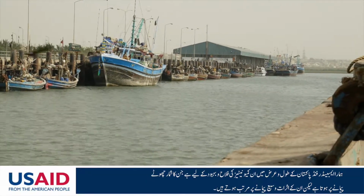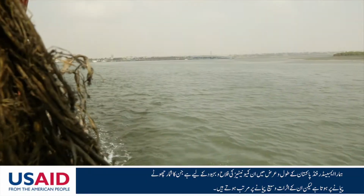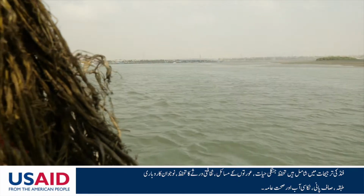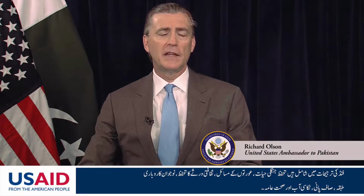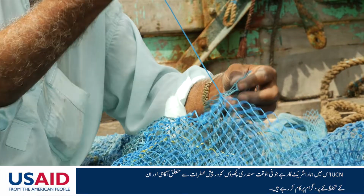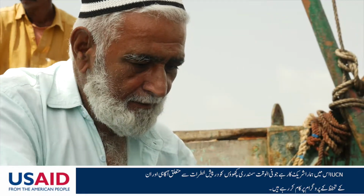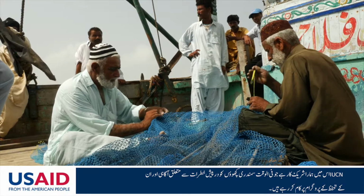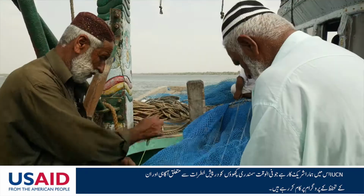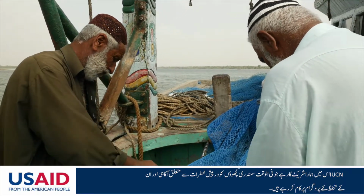Our Ambassadors Fund supports small-scale, high-impact projects to improve communities across Pakistan. The fund's priority areas are wildlife conservation, women's issues, cultural preservation, entrepreneurship, clean water, sanitation, and hygiene. Our partner, the International Union for Conservation of Nature, is working to increase awareness of the threats to sea turtles through its Saving the Endangered Sea Turtles in Coastal Areas of Pakistan project.